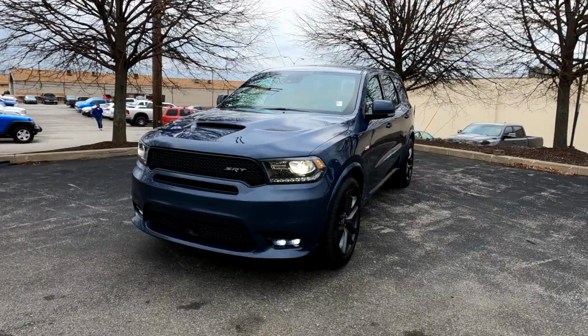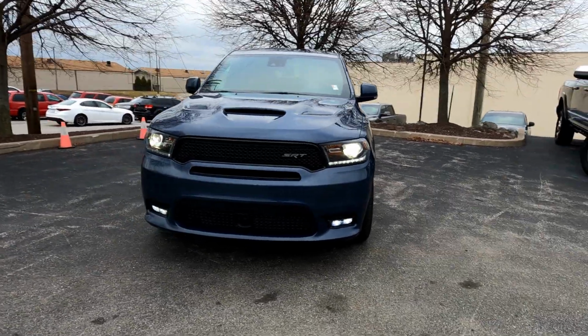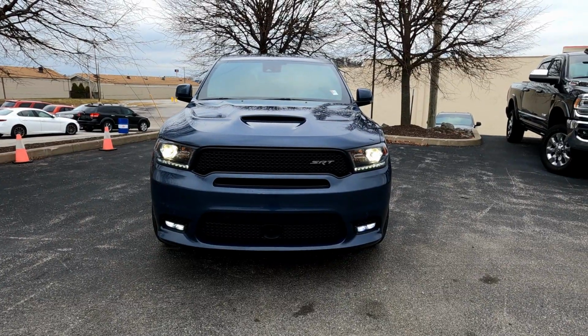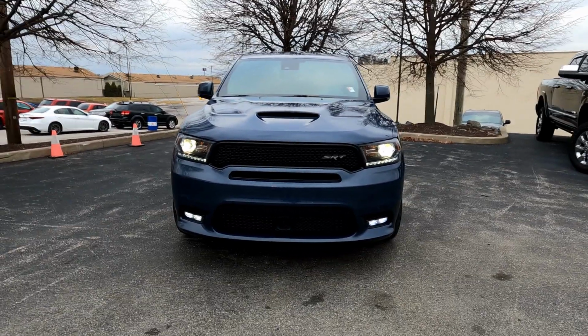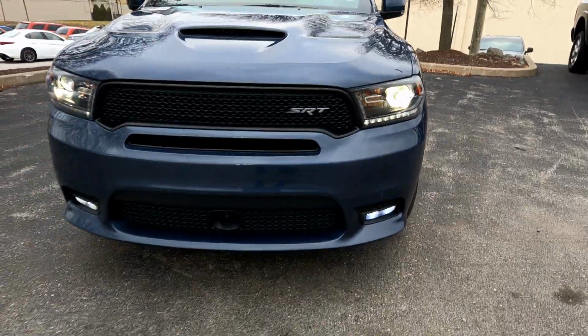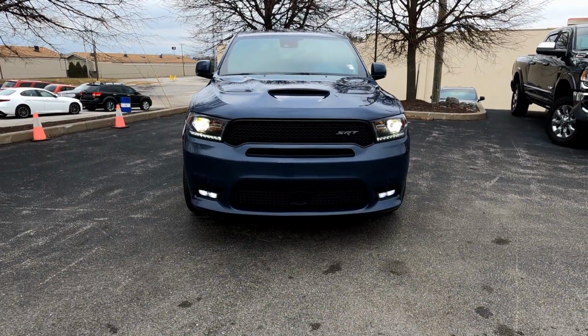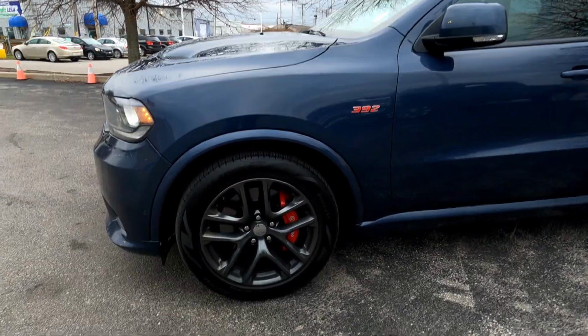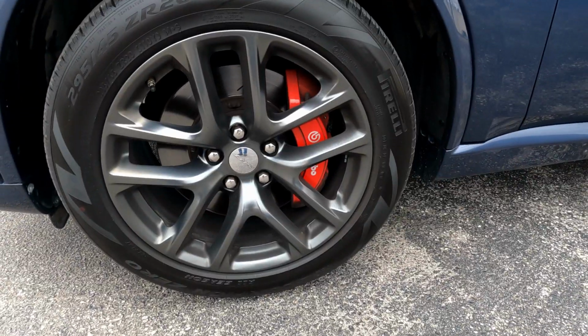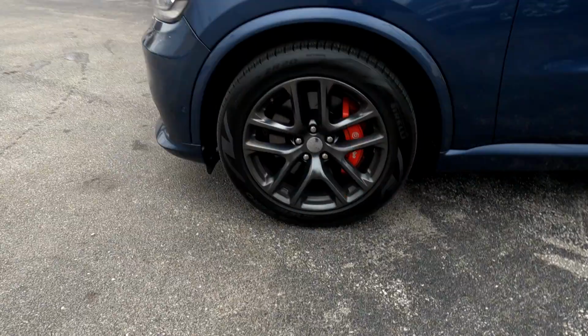All right guys, let's talk about the exterior just a little bit. This is a 2020, so the grille's a little different than the 2021. They did a bit of a redesign on the front clip for the 2021, and the headlights are different, and the turn signals are different. Hood's the same. This one has the 20-inch by 10-inch wheels. Comes with 295/45/20 Pirelli Scorpion Zero all-season tires.